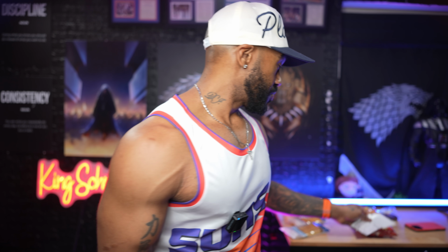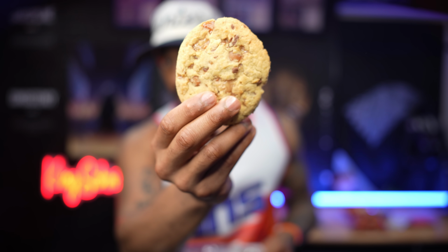Next up, we got another one. I had a peanut butter and jelly cookie one time from here, and I thought it was fire. Same thing. A lot of people really enjoy these 7-Eleven cookies, myself included. You get 2 for $1, and this is the salted caramel.